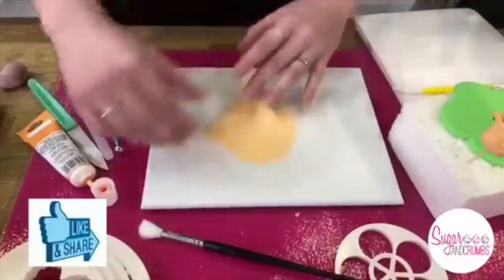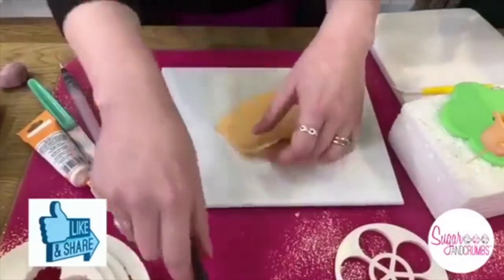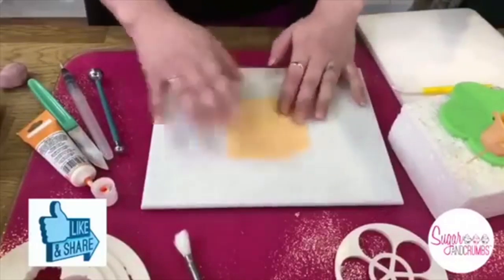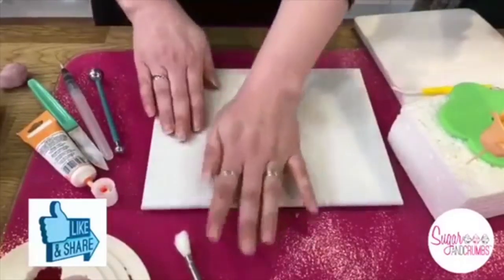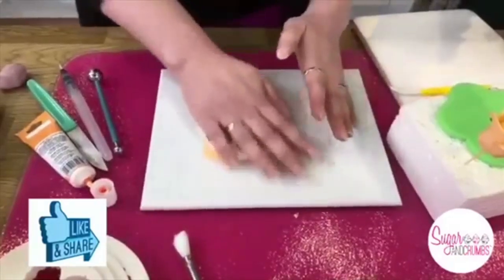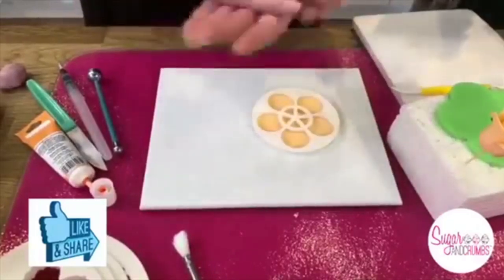Right. Put that there. So again, a little bit of corn flour on the back, just so it's moving. Ooh, just big enough. Little wiggle. Take all that away.